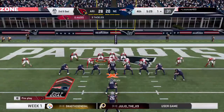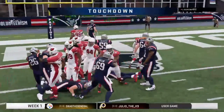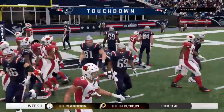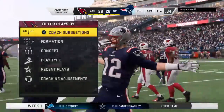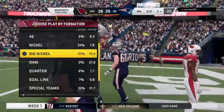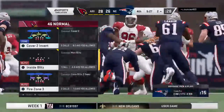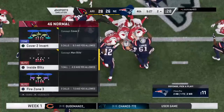Only a yard on the keeper, and it'll be 2nd down. Brady's going to sneak it. And he's over the line and into the end zone for a Patriot score. Tom Brady. Already his 2nd touchdown here in this opening weekend. As they now sit just a 2-point conversion away from tying this game up in the 4th quarter.